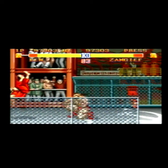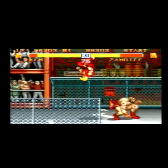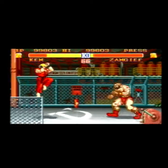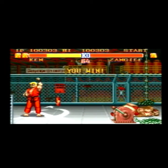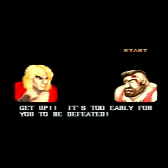Each character got their own little storyline to them. So you've got Honda, who is a sumo wrestler, who's there to show the world that sumos are legitimate athletes. You've got Guile, who's a US Special Ops officer, who wants to revenge his best friend's death. Like Guile, you've got Chun-Li, who is an Interpol officer who wants to revenge her father's death.